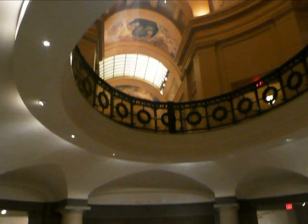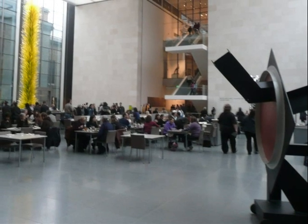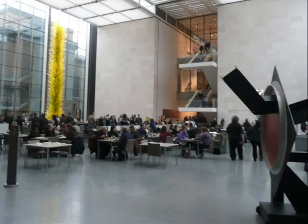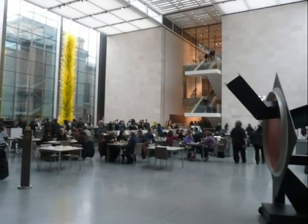And this here is the main entrance hallway. Here we have an inner open space with room for tables and chairs where you can get a snack and a cup of coffee.